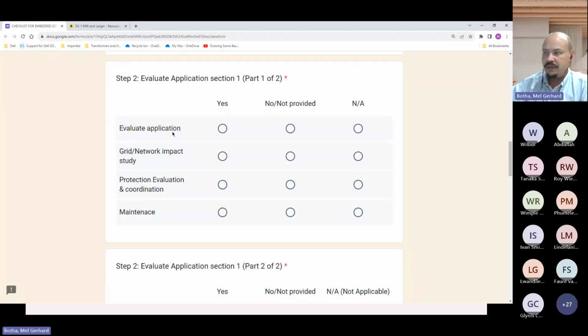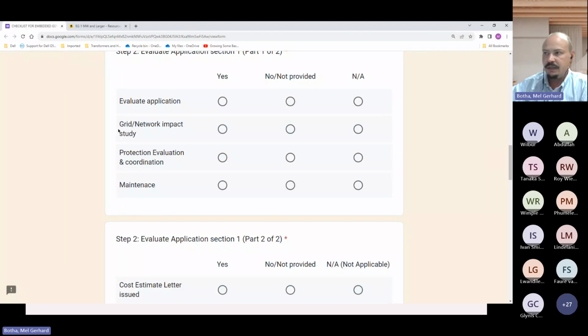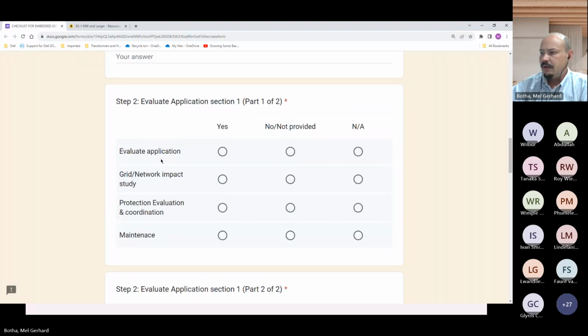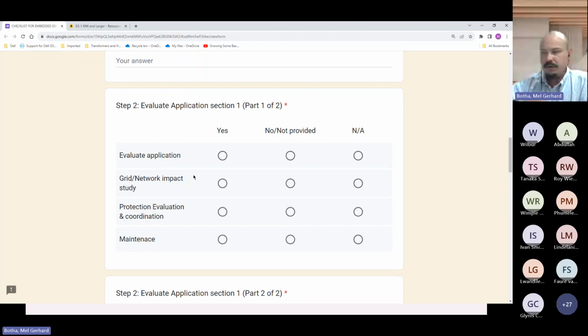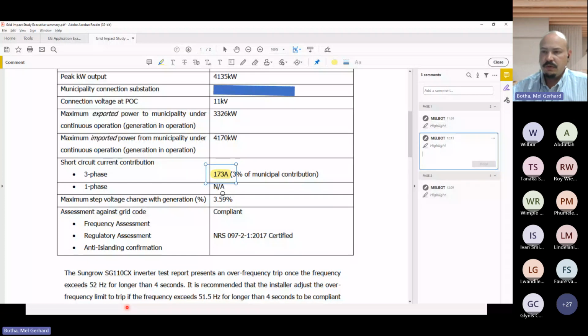So you are now busy evaluating the application, and this still only has the grid or network impact study, protection evaluation and coordination, and the maintenance listed right here. So once again, think of it in terms of your own scenario, given the information that you've seen. The grid network impact study has been done. And the question is, would you accept this? Protection, coordination, and evaluation. Well, the fault levels are mentioned. So there is the addition towards the fault level.